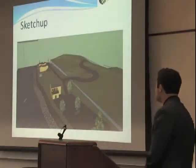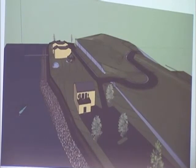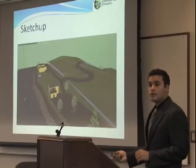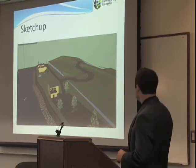And here's a Google SketchUp for a 3D analysis of the site. And as you can see, the gradation is exposed, and you can see the retaining walls and all the developments as well. So right now I'd like to give it to Tyler Mason to talk about the gradation changes of the site.